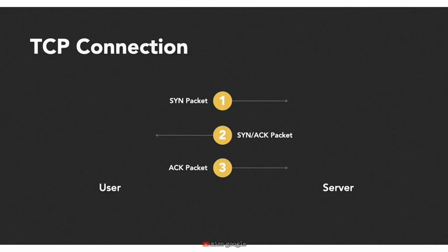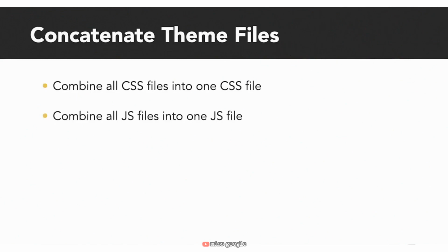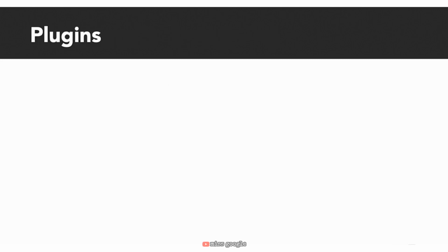And even though it's a very tiny amount of time, you want to make as few new connections as possible and send larger files. So on the theme side, you want to combine all of your CSS files into one larger CSS file, and combine all of your JavaScript files into one larger JavaScript file. This is called concatenation.